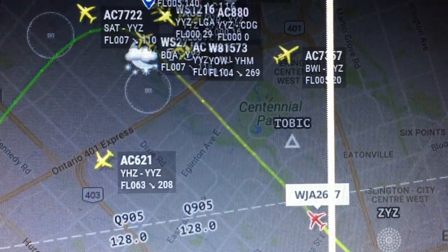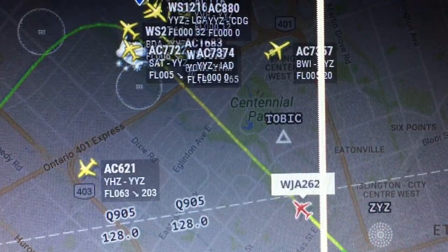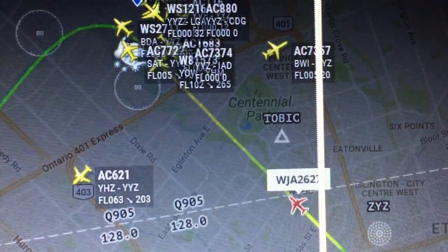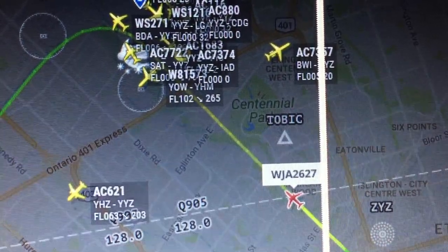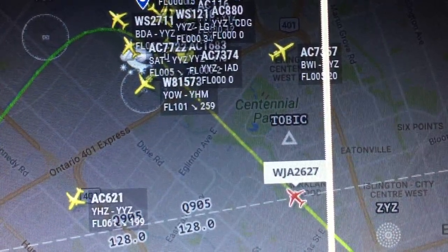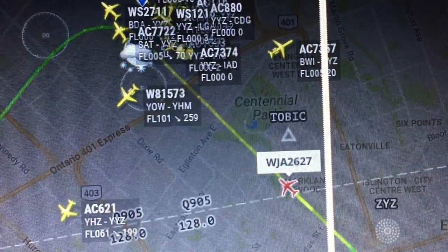Clear to land, WestJet 2627. That was far too slow there, Maple 7722. That was ridiculously slow. We were right on Foxtrot. Affirmative, we're doing the turn on Foxtrot. We checked, Maple 7722. You're going right on Foxtrot? Affirmative, sir. We just added some power to get out of your way. And that was not very good.